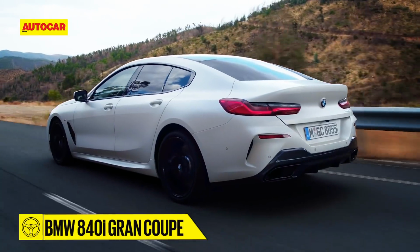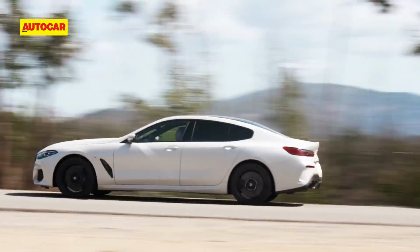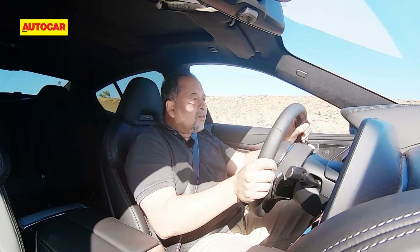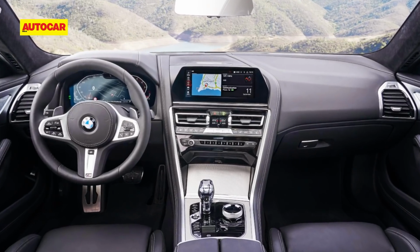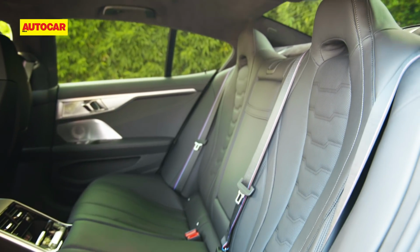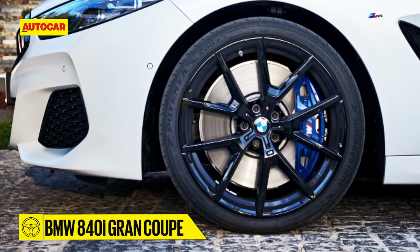If you are in the market for a 4-door coupe, the 840i makes a great case for itself. It drives like a thoroughbred rear-wheel drive coupe. It has an energetic and willing motor, and sitting in the cabin feels special. The center consoles, both at the front and the rear, are a bit too wide. Seat comfort in the rear is not great, and for India we strongly recommend smaller 19 or even 18-inch wheels.